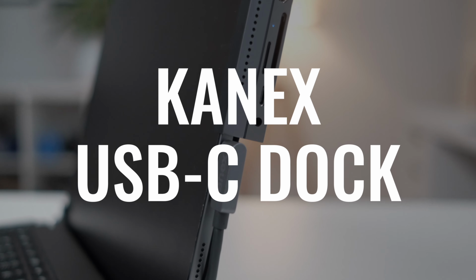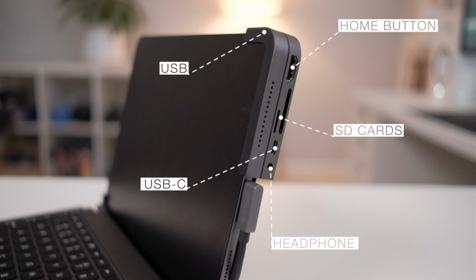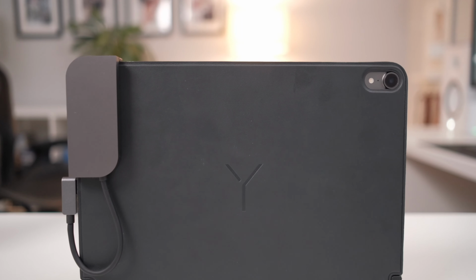That's where the KANEX 6-in-1 USB dock comes in. This thing is a little USB-C dock that you can connect to your iPad, and it gives you HDMI, micro SD card, USB-C, and a USB-A port. This thing is super awesome, and it connects to the back of your iPad. It can even connect if you have a case on it or not. And I would think even with the Magic Keyboard coming out, you should still be able to connect this on your iPad.